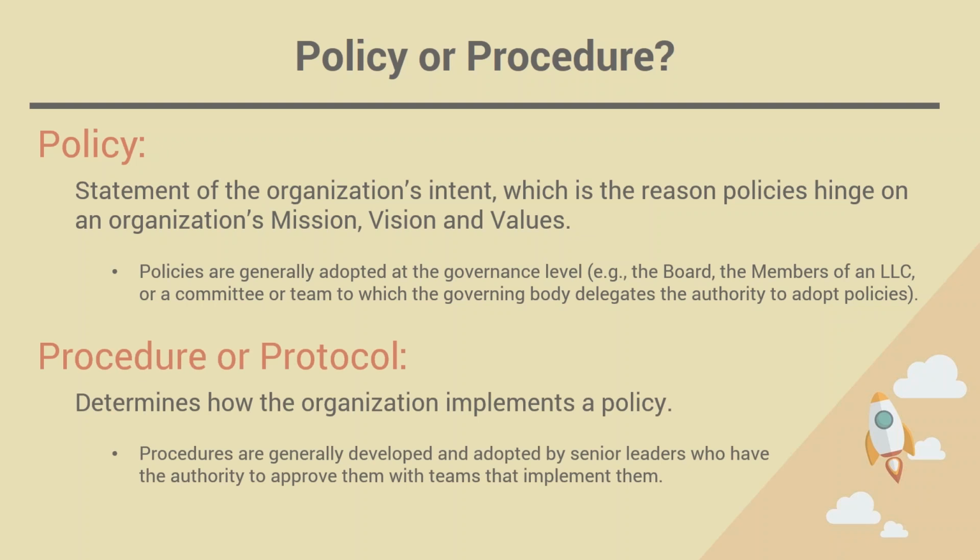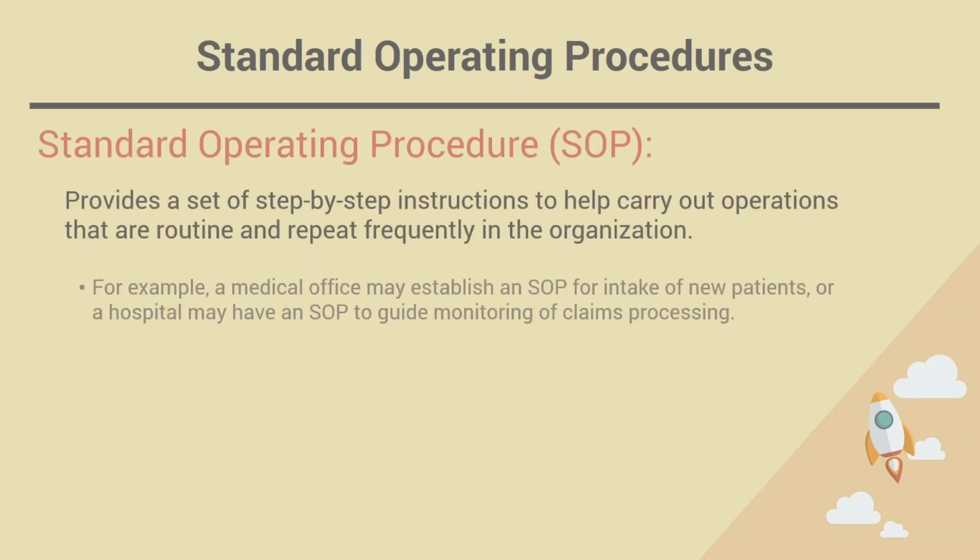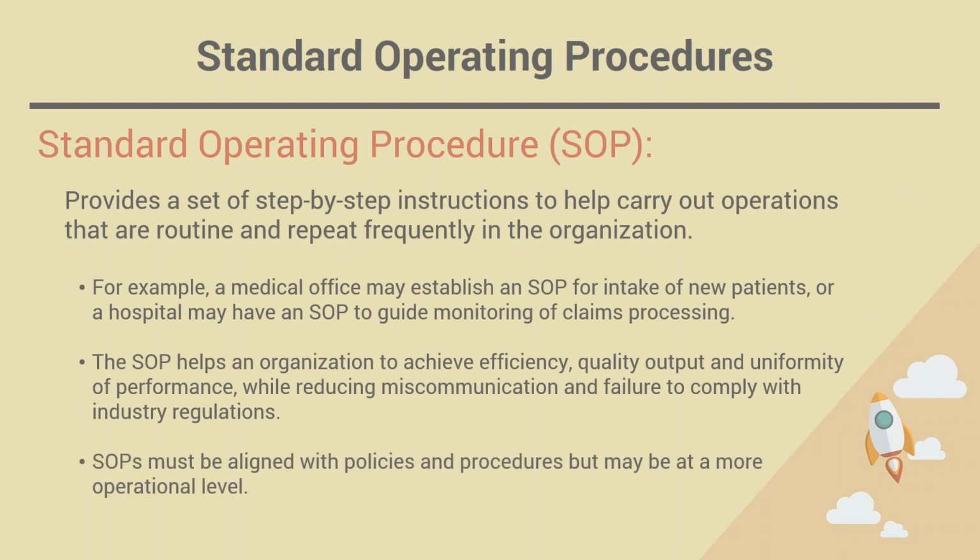We also wanted to give you a distinctive description of a standard operating procedure. It's not necessarily the procedure that you would include in a policy that would have to be formalized in this policy process we're talking about, but it is related to the policy process. A standard operating procedure, or SOP, might be best described as a step-by-step instruction for operations that are routine and repeat frequently in the organization.